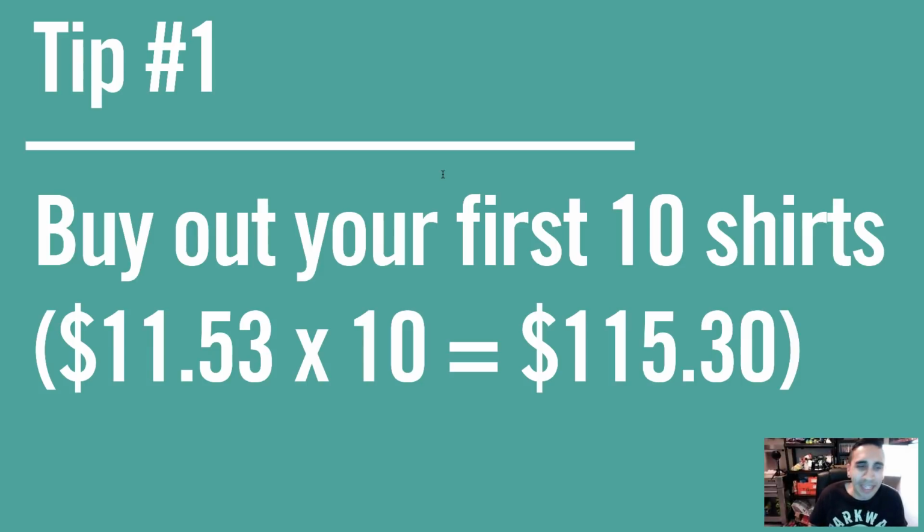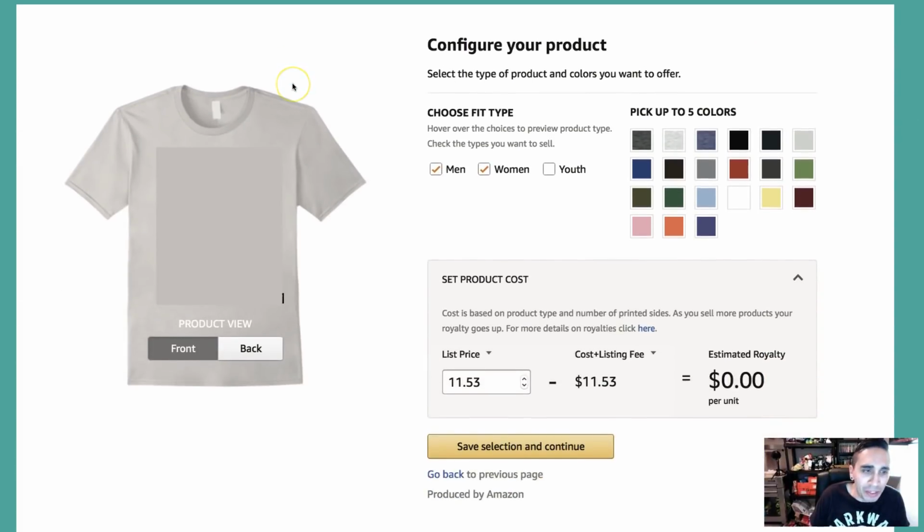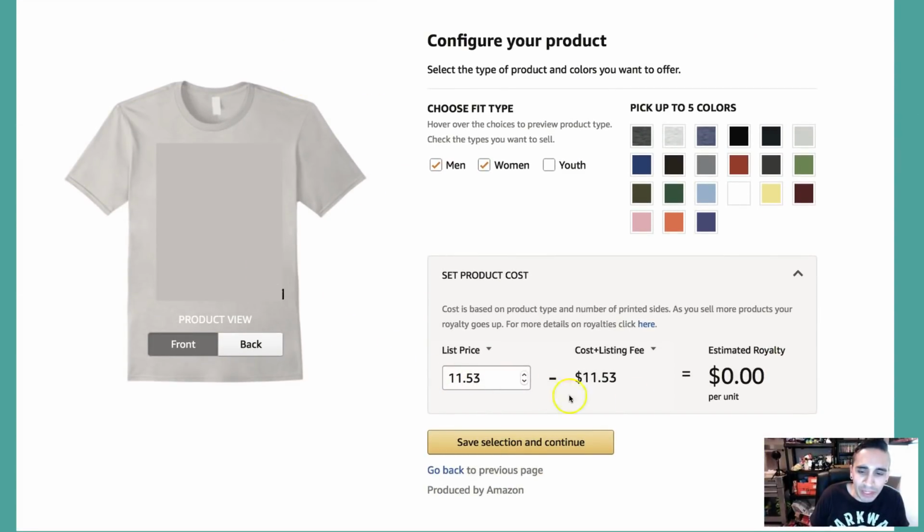And I hadn't really been in that 10 tier. I never have. I started off with 25 and then I built it up. So I thought that was cool. He thought I was crazy, but I liked it. And let me show you. So here you go. If you do it at $11.53, then of course you'll make nothing and you'll spend $115, but at least you'll have your first 10 sales.